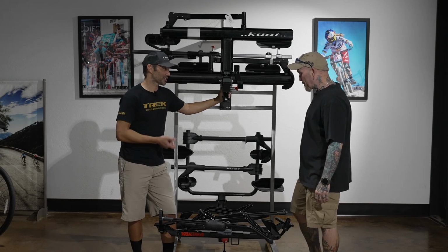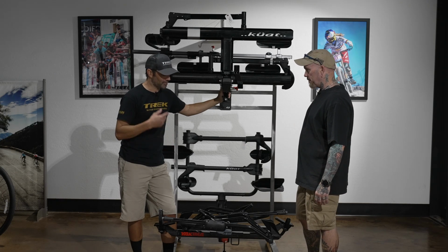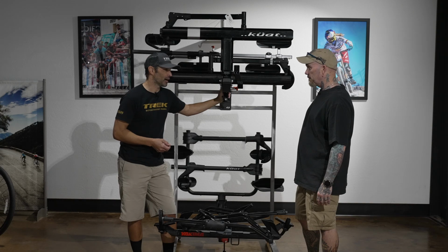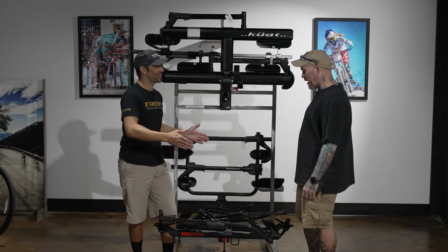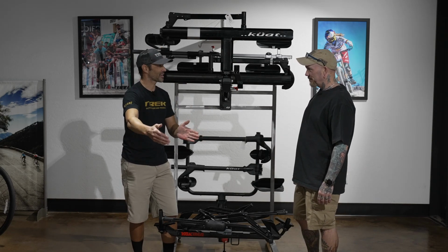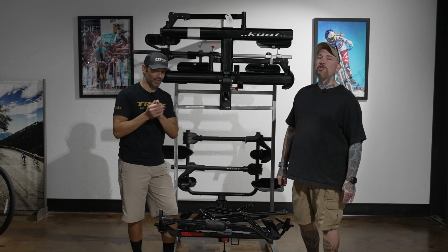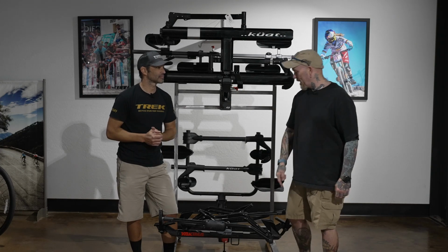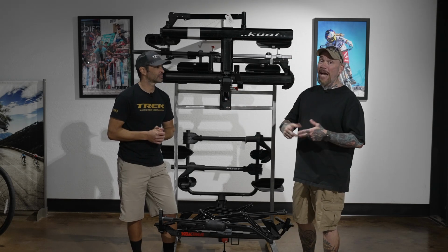So know the size of your hitch, know the bikes you plan to carry, because weight's a factor. If you have e-bikes, you have to have an e-bike rated one. If you are towing behind a trailer, you have to have a trailer rated one. If you have an RV and you're towing a Jeep and that Jeep has the rack on it, you have this whiplash effect, and you need a special rack for that. Transfer of kinetic energy that will literally crack like a whip and snap right there, and there goes your bike, your rack, everything.